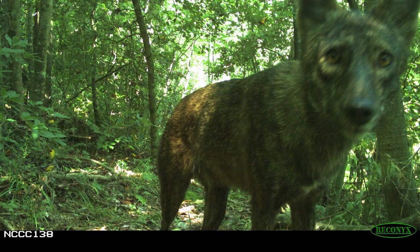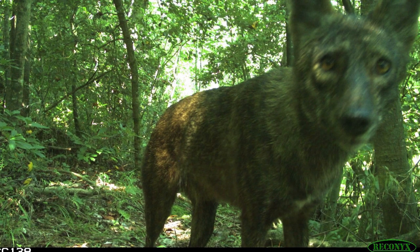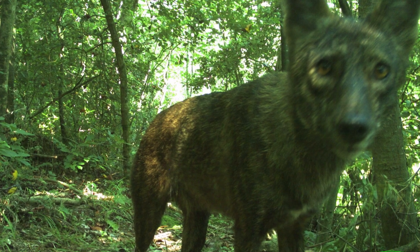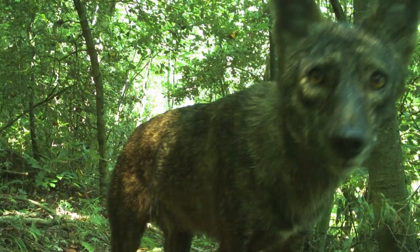Well, this is a picture of a coyote from North Carolina, and it's brindled, which is a description for a dog coat color that looks like they almost have stripes. So it looks like this coyote has some dog genes, and that's why it looks so funny. How would a coyote get genes from a dog?